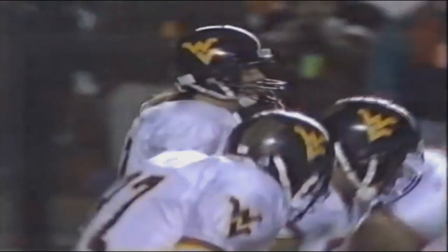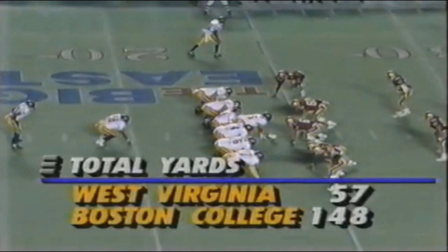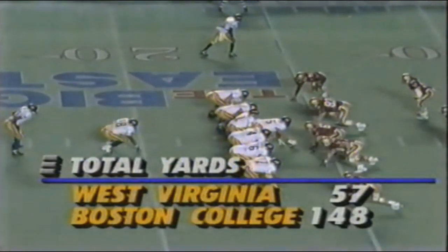No score as we get set to start the second quarter. And the Mountaineers of West Virginia, with a perfect 10-0 record, have it at their own 24-yard line. Jake Kelchner, 3 out of 3 so far. Total yardage, it's been all Boston College with 2 lengthy drives that netted them no points.